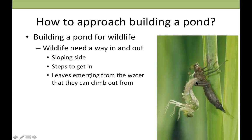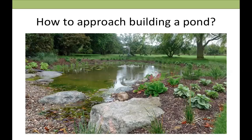This is not really relevant to the shape of your pond, but one of the benefits of having plants emerging from the water is that the insects can get in and out, or mainly get out. So this is a dragonfly emerging from a dragonfly larva on something like an iris, I think. They have to have that. That's where the larvae attach themselves with a bit of silk to a leaf, and then transform themselves into dragonflies, for example. So you'll also need that.